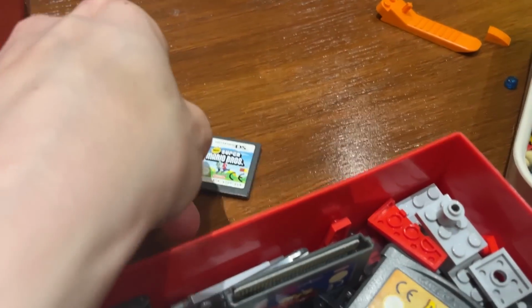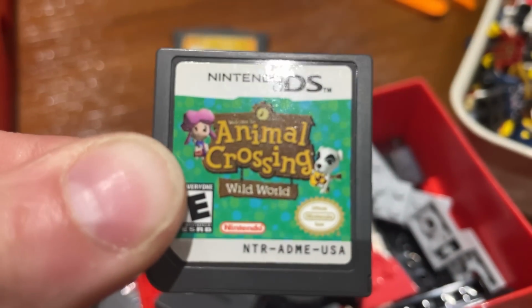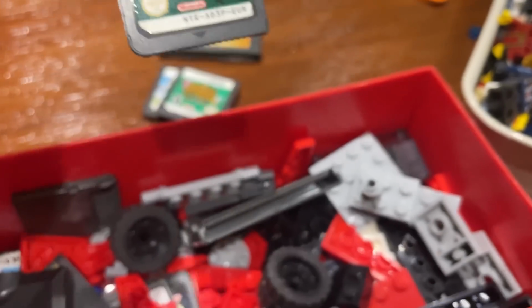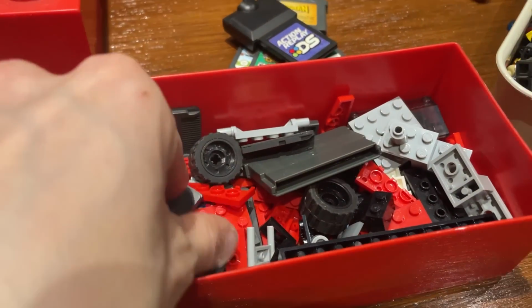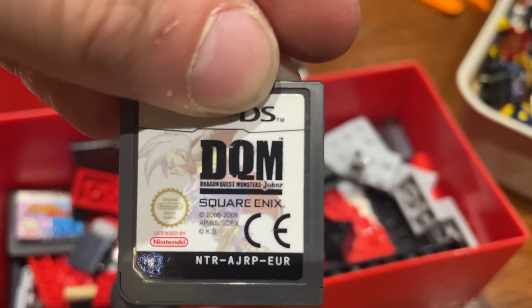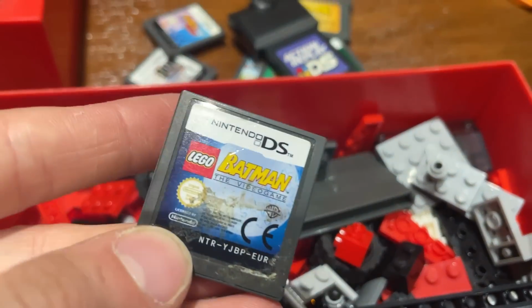So I have Super Mario Bros. I've got Rayman if I wanted to. Animal Crossing, which is pretty exciting. I kind of want to try that. Nintendogs. Oh my god, blast from the past. Also, absolutely. And then we have DQM, Square Enix, so Dragon Quest Monsters. Oh, cool. We've got Sonic Rush. Anything else in there? Batman.